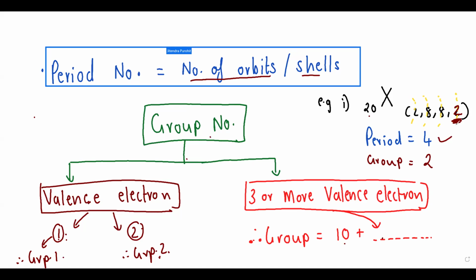Now you tell me, how many valence electrons are there here? Vivan, tell me. Two. So valence electron is 2. Therefore group 2. Understood? I am giving now the second example.